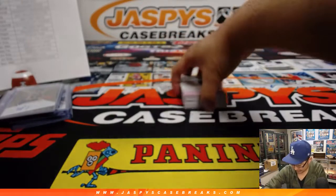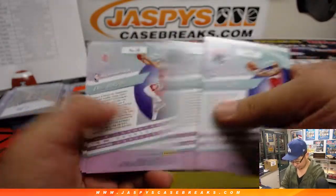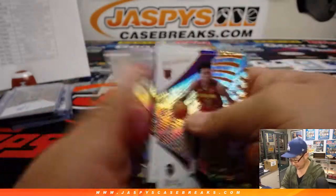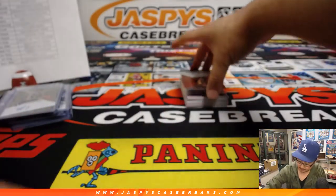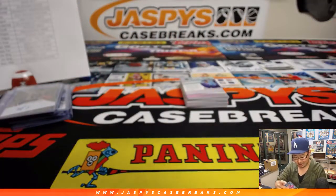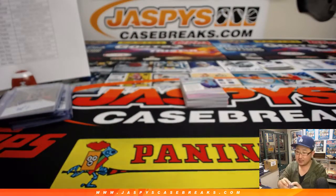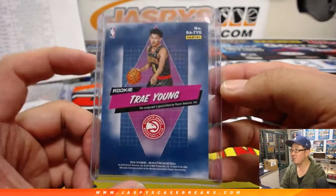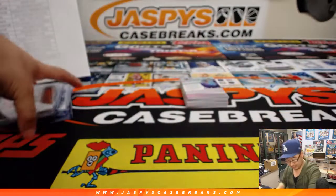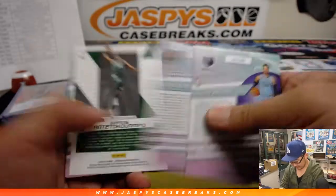All right, last box. Good luck, everyone. Another auto right here. Groove. Astro. And, wow. It's Trae Young. Nice Trae Young on-card autograph. For Rick Serrano and the Atlanta Hawks. That is strong. No parallel or anything, but still very nice. Yeah, those are some nice autos in this one. No Galactic yet either. There's Groove.